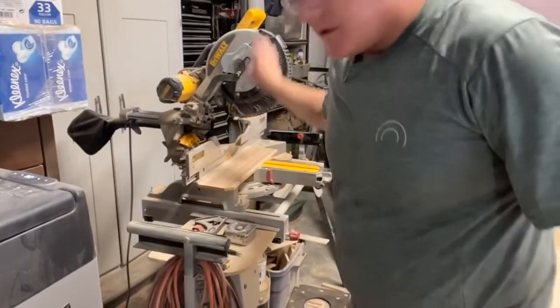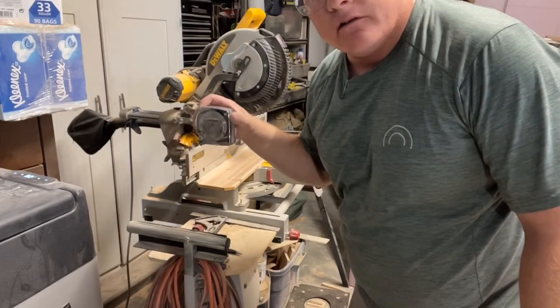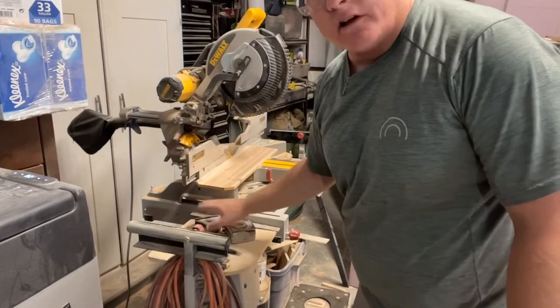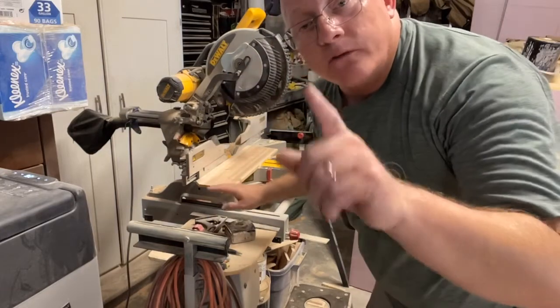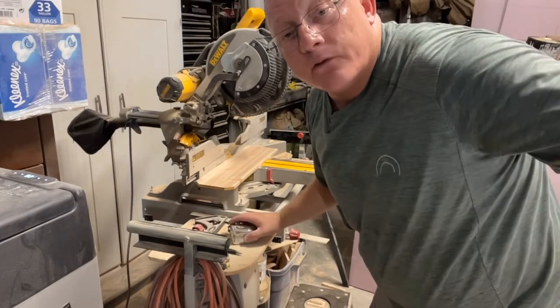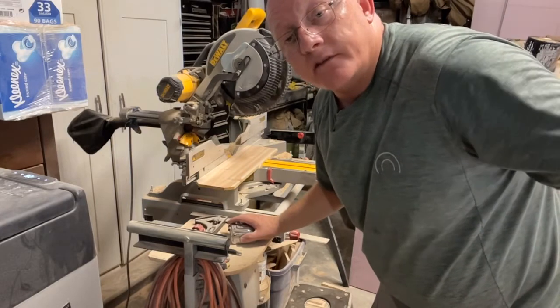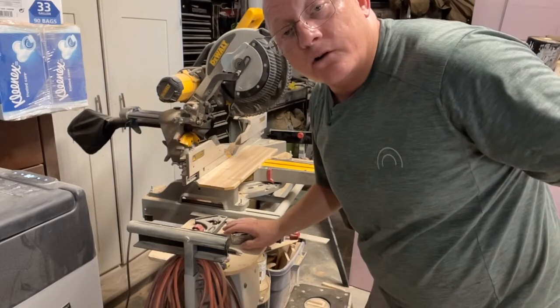All right, guys. So, as you can see on my compound miter saw station, I have a tape measure on there. This tape measure never leaves this area. It's always right here by my compound miter saw. And I do that for a very specific reason. So many times when I would just use one tape measure, I would measure something out in some other part of the garage. Inevitably, I would set down that tape measure, I would come over to cut something, and then I'd realize I don't have my tape measure and I have to go back over and get it.